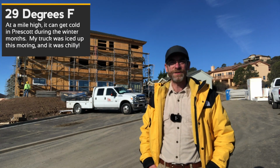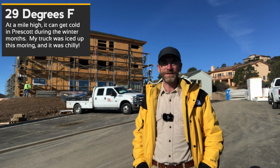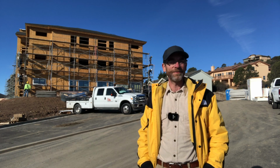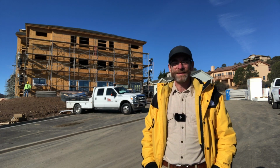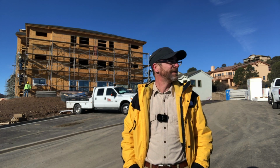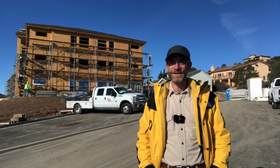I've got my North Face jacket on. When I got up, it was 29 degrees. The truck was encased in ice, and I had to get everything ready in the freezing cold. By the time I got out here, I was trying to let things warm up a little bit so that the batteries wouldn't be cold and I could get my flights done. So that's what's happened here today.